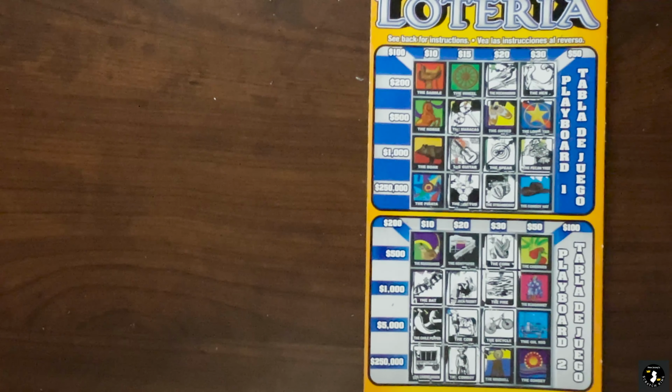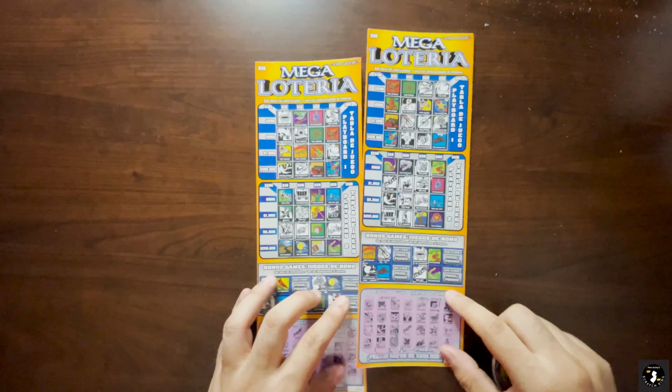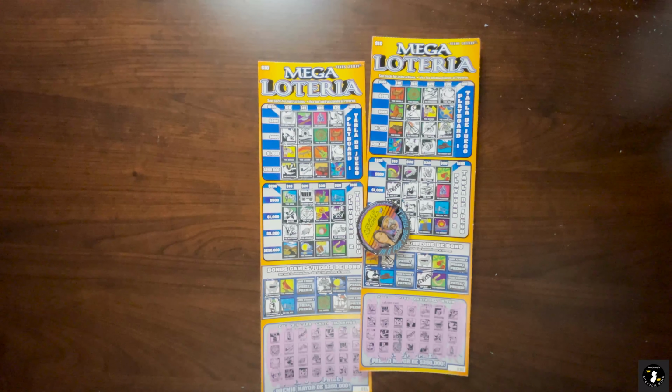Holy crap. I will scan these just to make sure. But holy crap, no wins again. So another bust. So that means that the next ticket, which is the last one that I'll be playing, has to be a win. Because the odds of this game are 1 in 3.5 for at least a break even. So realistically, it's 1 in every 3.5 tickets, 1 in every 4 tickets, and I've already played 4. So the next one has to be a winner.